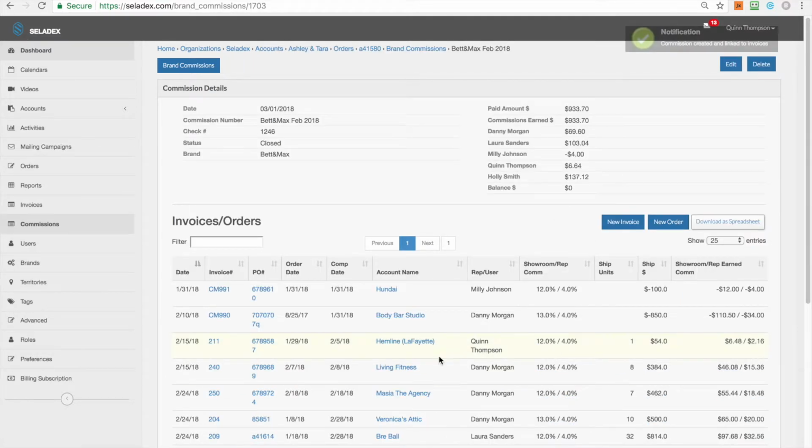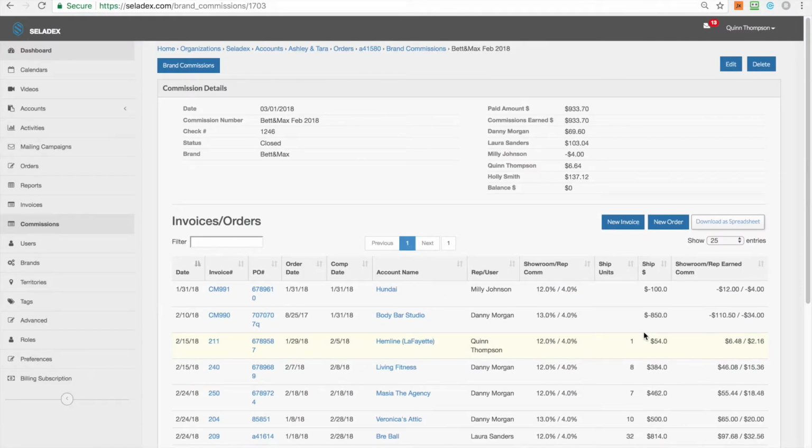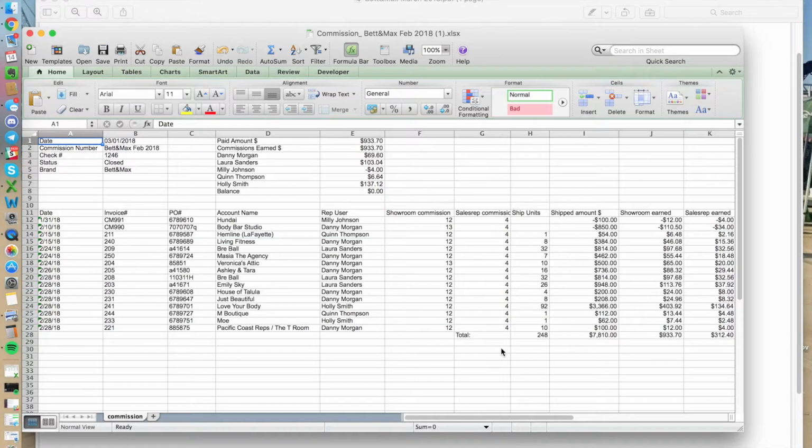Now, this brings us back to a profile. You can do a couple of things here. You could just print this the way it is, but for something a little nicer, you can go ahead and do a download to spreadsheet. And now you've got something to work with on your end. It also gives you the same breakdown for sales reps that you can pay out.